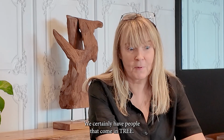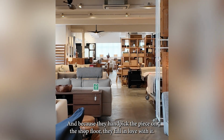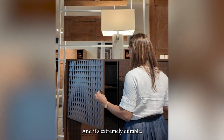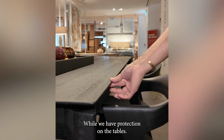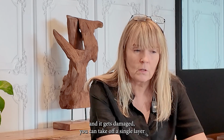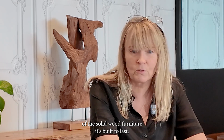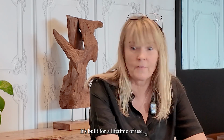Yeah. We certainly have people that come into Tree, and because they handpick the piece on the shop floor, they fall in love with it, and it's extremely durable. While we have protection on the tables, if there's a particularly good party and it gets damaged, you can take off a single layer of the solid wood furniture. So it's built to last. It's built for a lifetime of use.